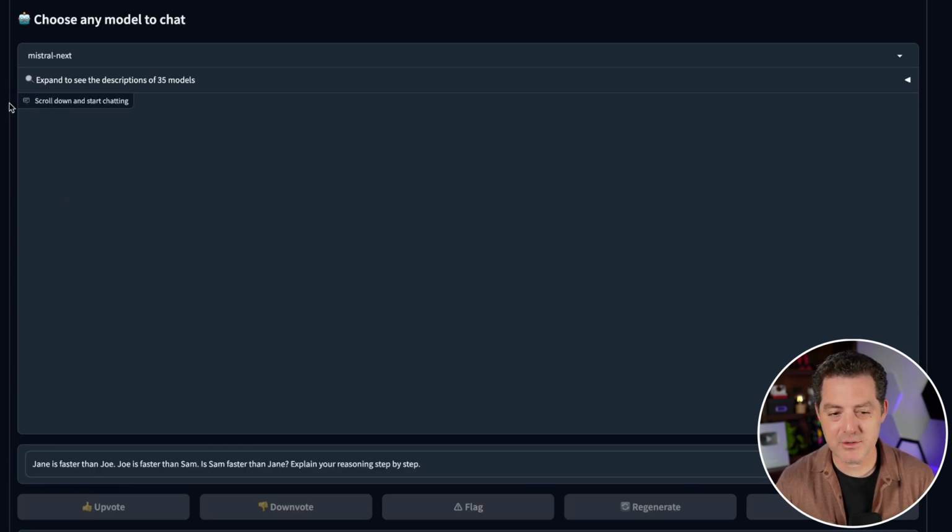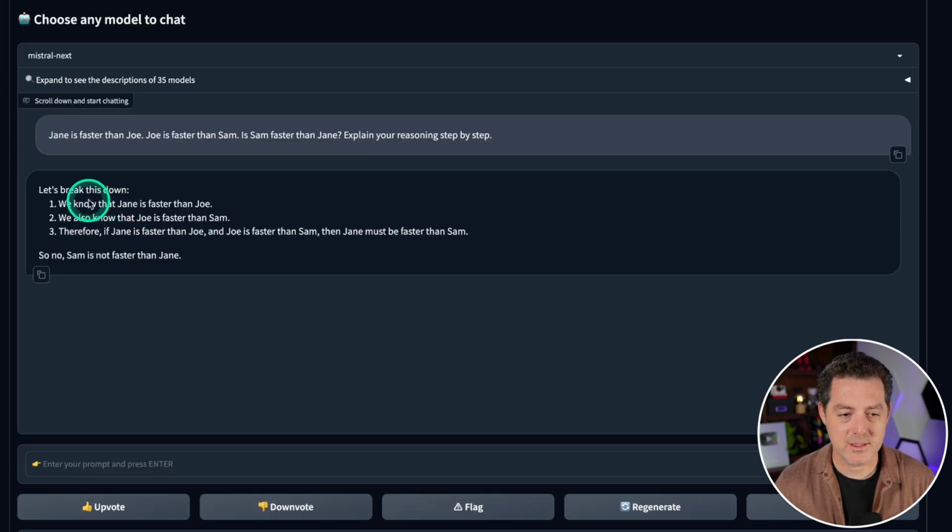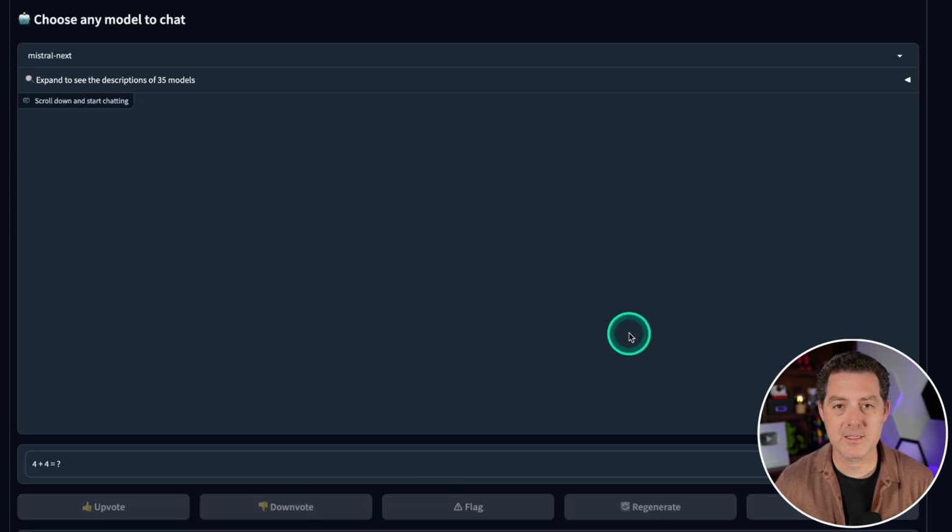Jane is faster than Joe. Joe is faster than Sam. Is Sam faster than Jane? Explain your reasoning step by step. So let's break this down. So no, Sam is not faster than Jane, and that is correct. If Jane is faster than Joe and Joe is faster than Sam, Sam cannot be faster than Jane due to the transitive property. Perfect. Next, let's give it some basic math.